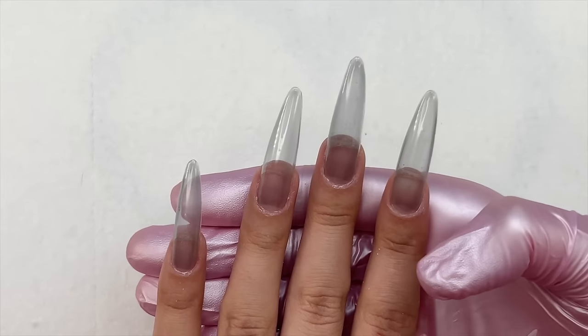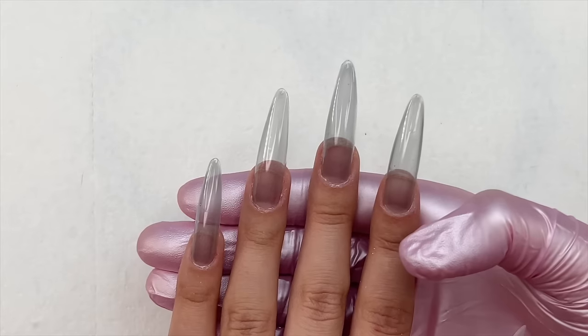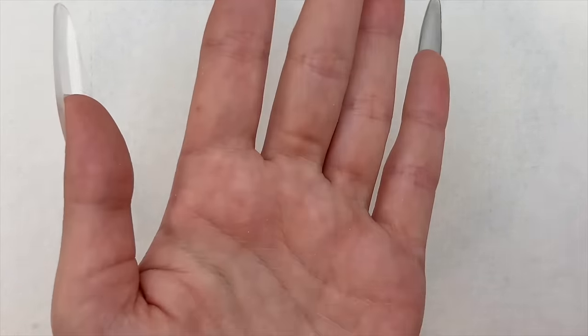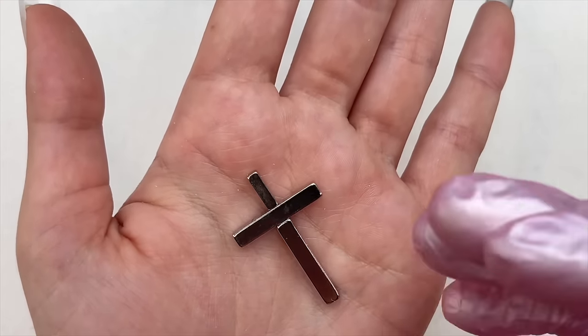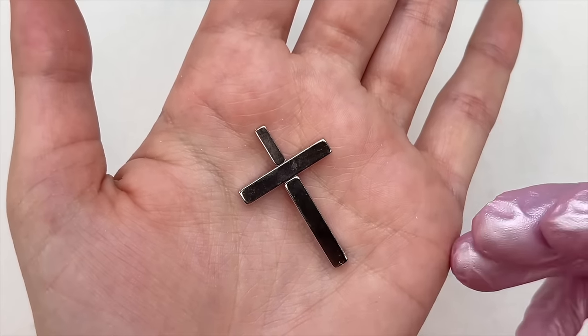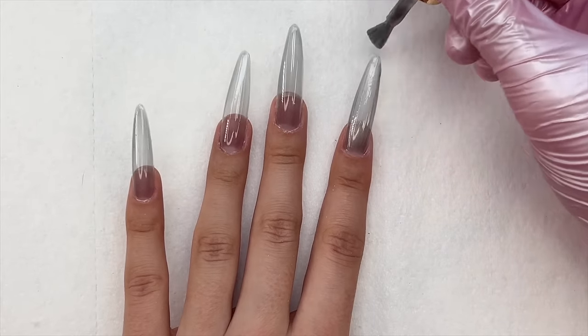Okay, so now that I have that cat eye base on the nails, this is just demagnetized and cured. I'm now ready to go in with the magical magnet set and create those different cat eye effects. So I will be starting with this T shape, and I'm going to first start off by going in with just a layer of the cat eye gel polish.